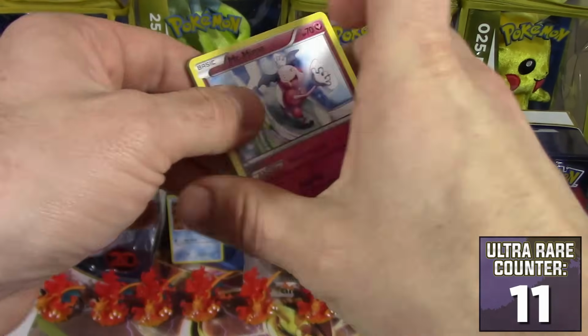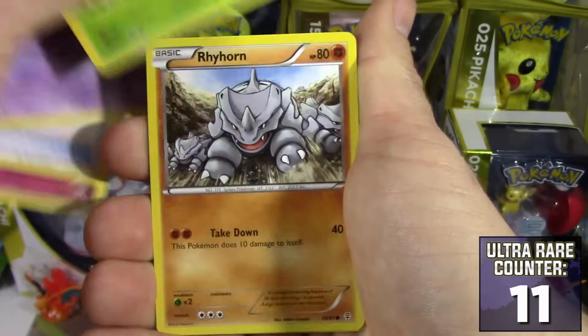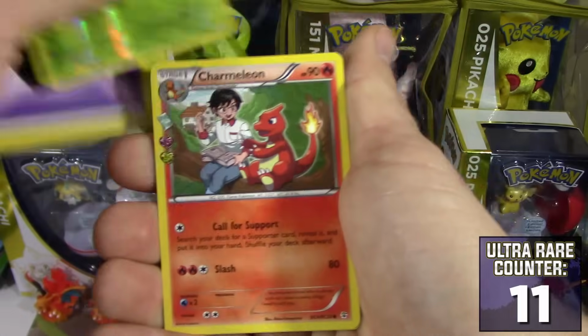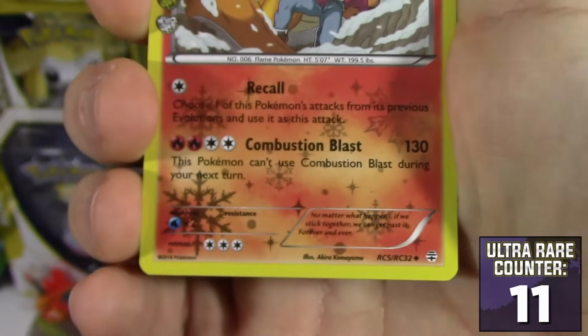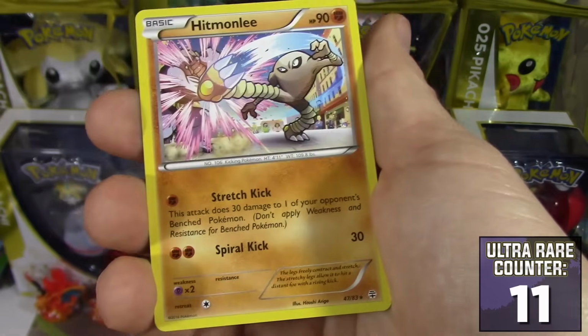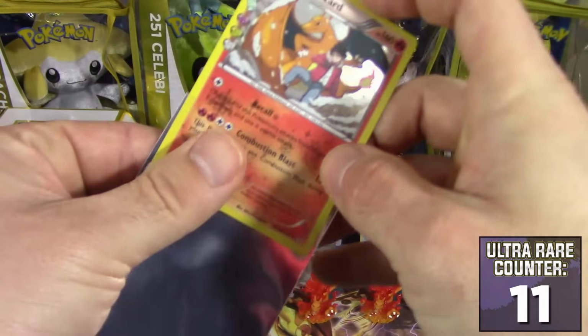All right. Next up, we've got Mr. Mime, Red Card, Slowpoke, Tangela, Rhyhorn, Psychic Energy, Reverse Holo Tangela, Charmeleon, Charizard, very nice. This is what I was talking about earlier. This is just an uncommon. There are no, like, rares other than the EXs and Full Arts. So that Charizard, and a Hitmonlee.